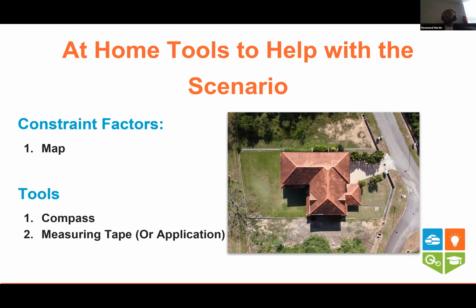So for those of us who are middle school teachers, teaching about geometry, teaching about angle measures and angle units, this is right up our alley. And then we can also use things like tape measures or yardsticks to measure the distance and do conversion into units as well for our drones.